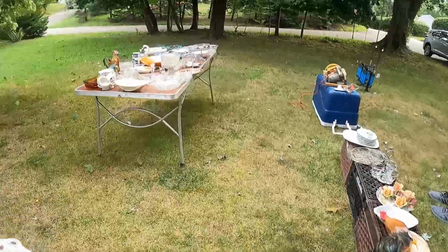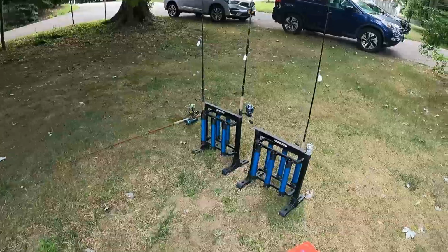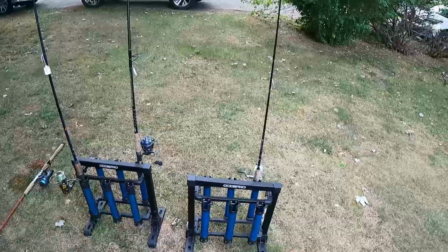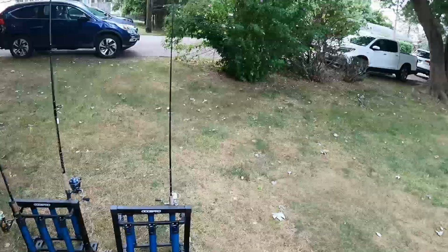So we're almost sold out of the fishing stuff. Literally down to 4. It's 10:30. So this stuff went fast. A lot of people came just looking for this because again, the ad on Craigslist mentioned it.